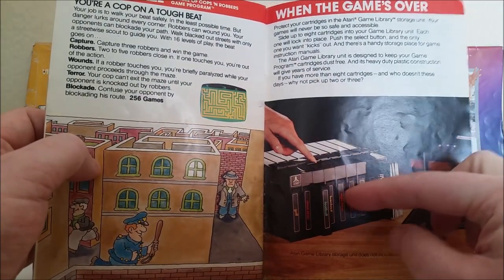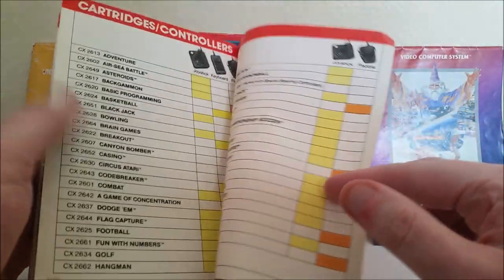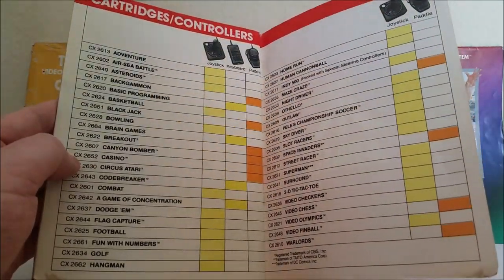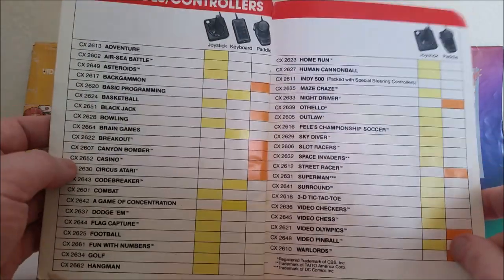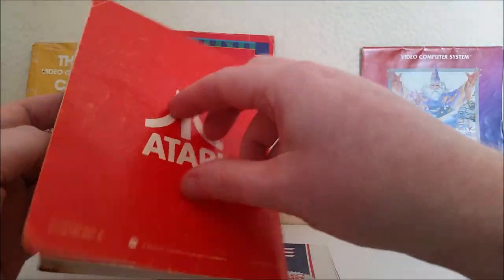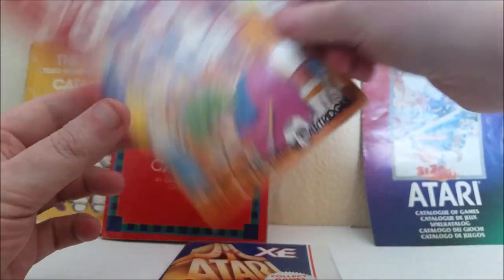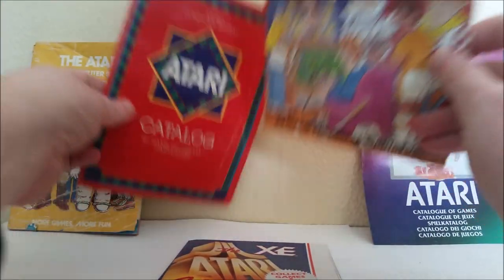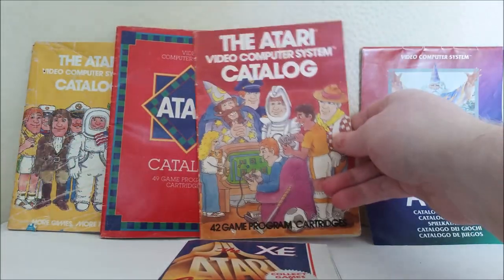And the cartridge tiny thing. I don't have one of those ones, I have to say. The ones in the last catalogue. And there we go. And again, they've got the little diagrams so you can see which game you have to use, which controllers. How cool. Yeah, it's got an 81 copyright date on the back, that one. What's the last one? Did that have a copyright date on it? 82. Yeah, not surprising, year after.